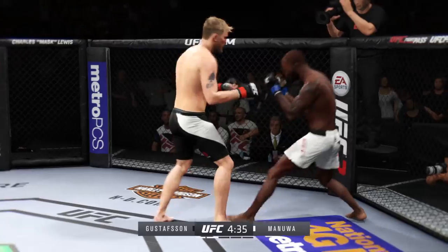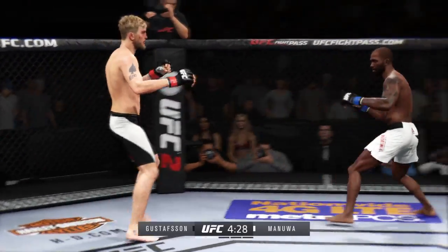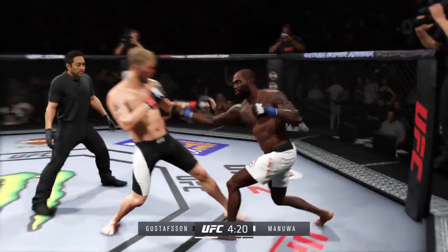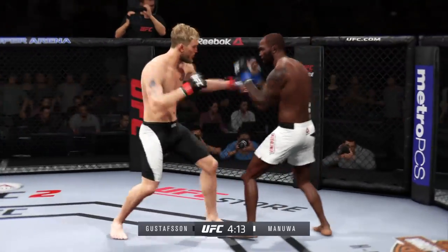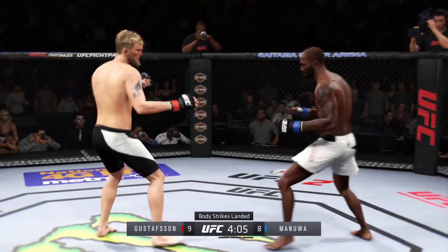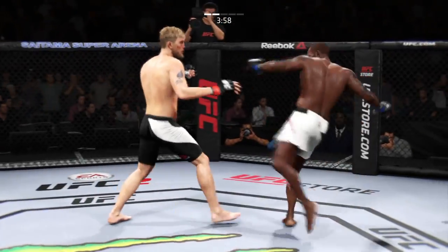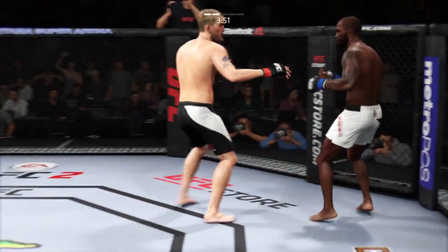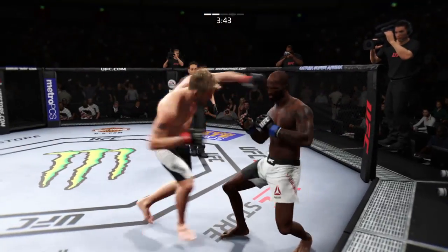Man, that was a perfect counterpunch. Nice combination. Gustafsson with a good straight. Back and forth. He blocks the punch. Good combination. Beautiful right hand. Take a look at these numbers. 5 strikes landed. He's doing some damage. And another strike lands. Nice. Knee to the body. He attempts the single but can't hit it. Big shot with the left.